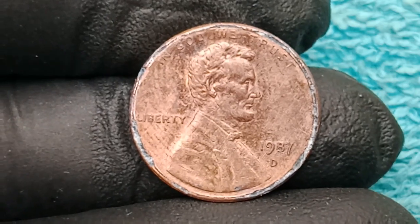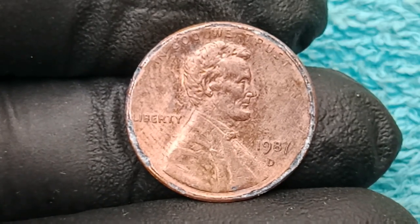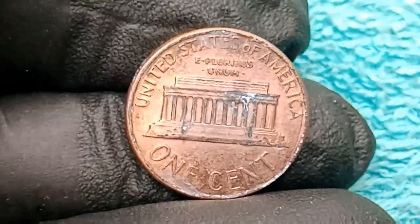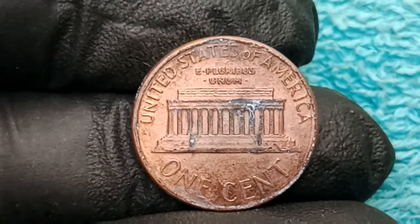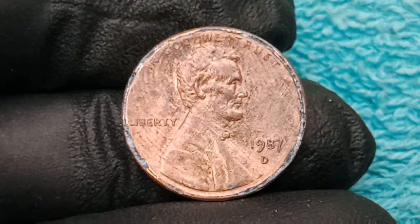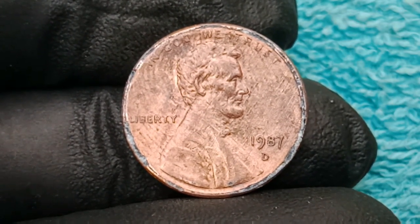And so whether you are a seasoned collector who knows the intricacies of die states and minting processes, or a beginner just curious about the pennies rattling in your pocket, the lesson is clear: every coin has a story, and some stories are worth more than gold, and in the case of the 1987 D cent, its story is worth $60 million, proving that sometimes the smallest objects hold the greatest value.